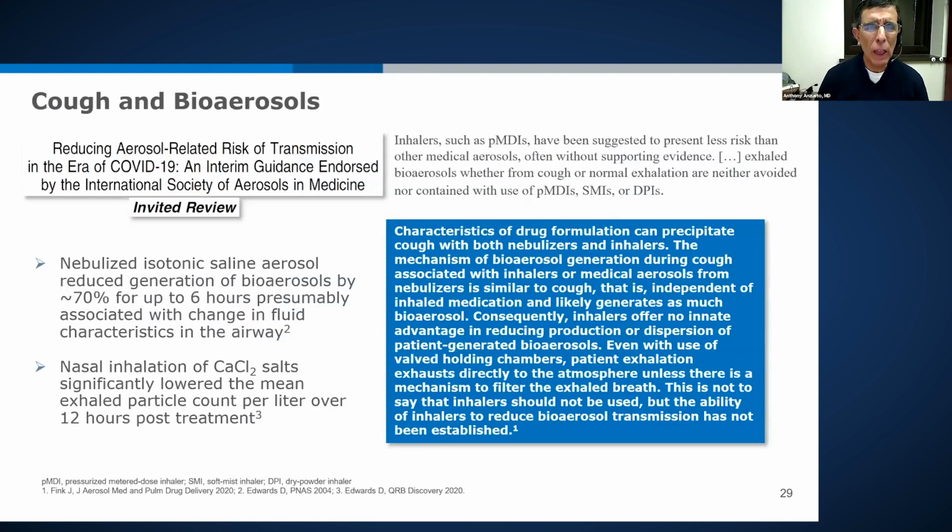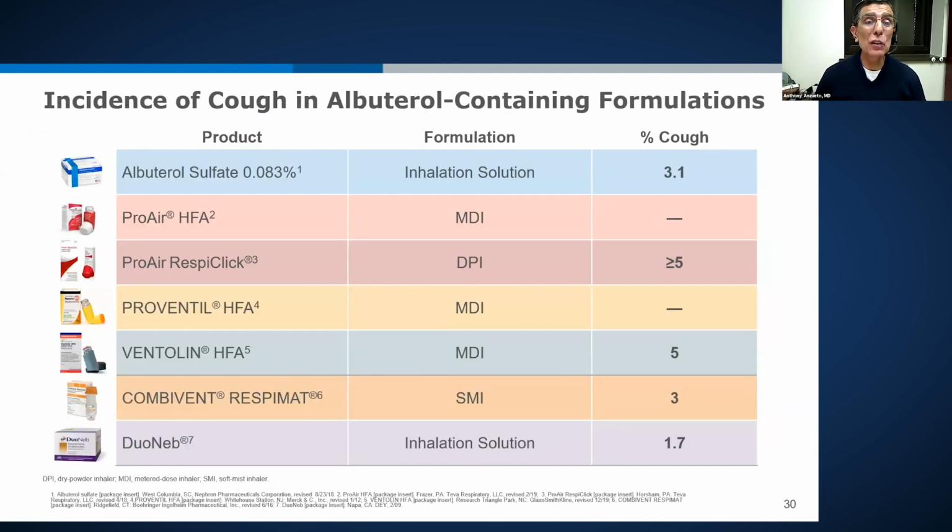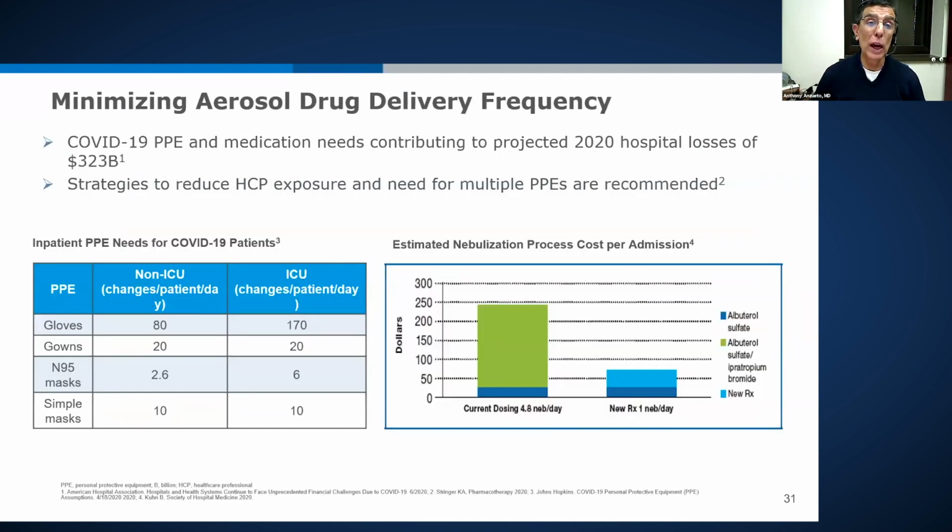One of the points that we really need to understand is if these devices generate cough and make the patient cough, that won't make any sense. I know at the beginning of the pandemic, we were told no more nebulized medications in the hospital. Let's switch to HFAs, let's switch to powder form. But the problem was there is a significant increased risk of coughing. In some preparations, for example albuterol solution and saline, we want the patient to cough to bring up the secretions. But with a lot of the MDIs, SMIs, and DPIs, we don't want that cough. They will generate cough, and in the end they're not going to get the medication in the lungs, and they're going to produce more aerosolization.